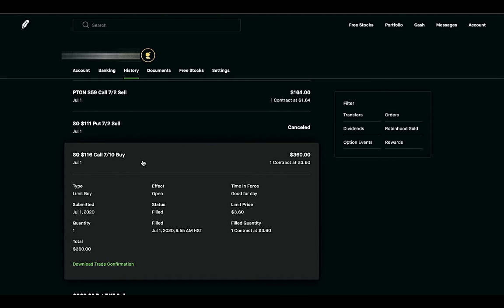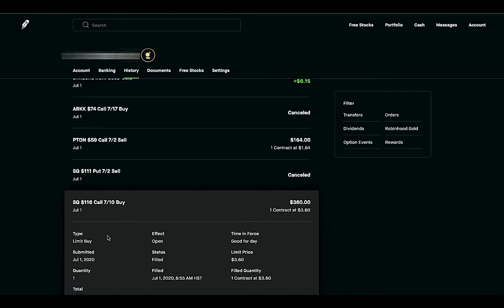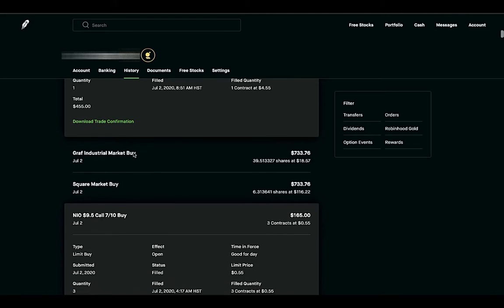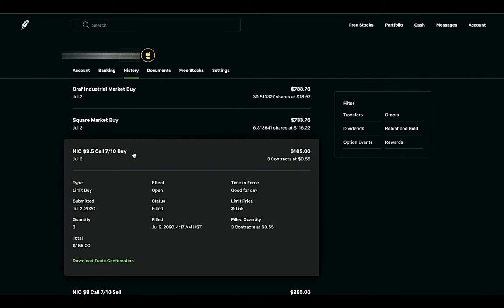I bought a $116 call expiring on July 10. I bought one contract for $360. And the other Square that I bought was a 115 call expiring 17 July, one contract for $455. And the Nio that I bought was a $9.50 call expiring July 10th. I bought three contracts for $165.